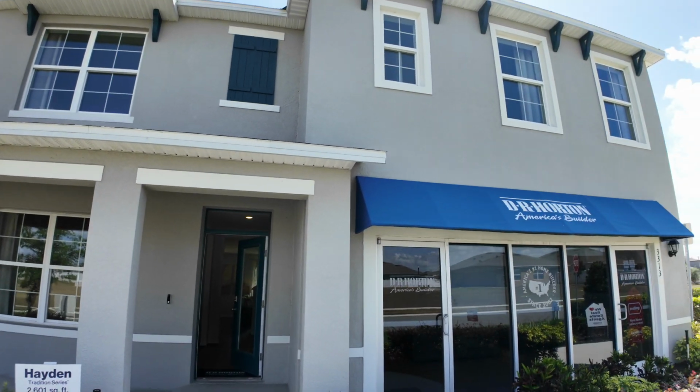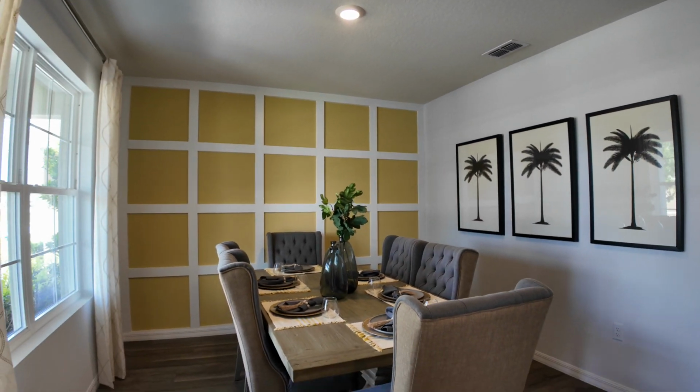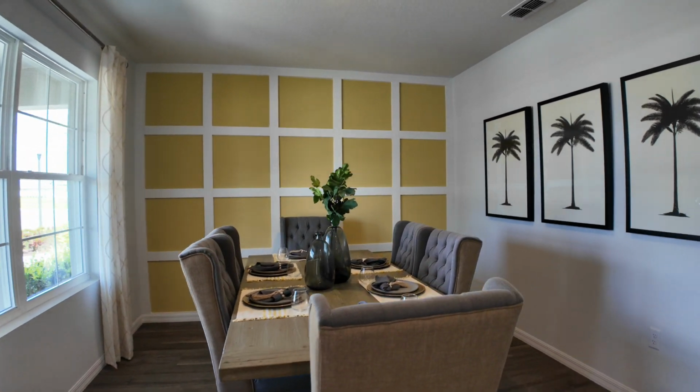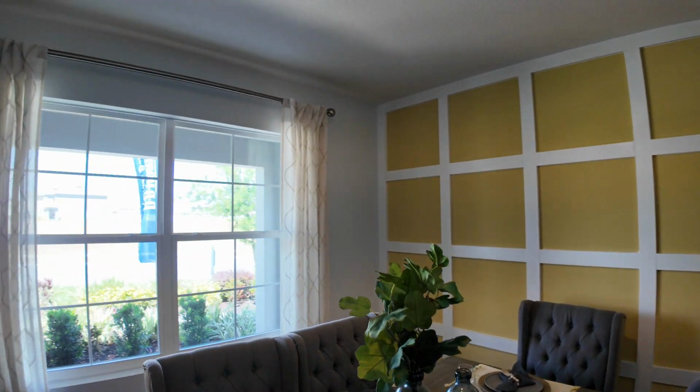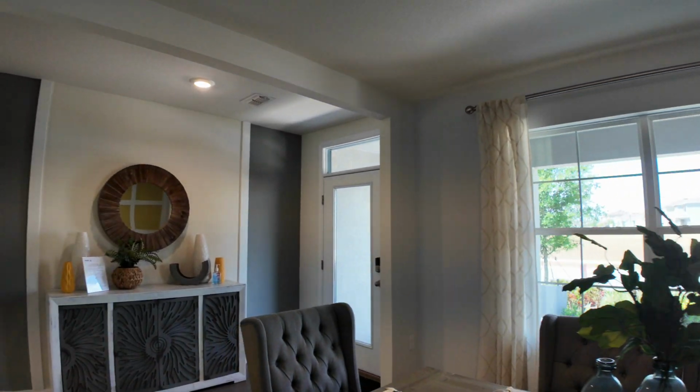Welcome to the Hayden here, Wind Meadows South, guys. This is D.R. Horton. This is the second model. We're gonna come right in here and have a look at it. Formal dining room. I would make this an office or another living room. Looking out the front here over your little patio, kind of cool.